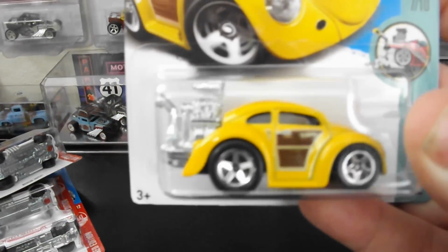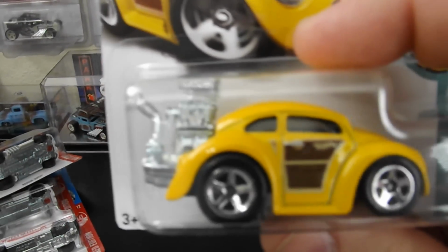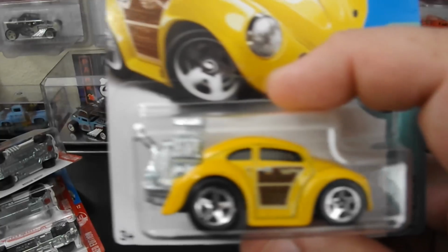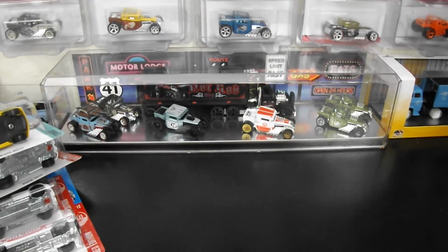I'm only able to find one of these. I like these bugs, but this is an H case. Walmart had this weird thing, they had this little section where they have like Easter stuff in there, the HK, they had HK stuff in there. So, got one of those. Got one of these Sprite cars. Street Creeper. That's like the color on it and stuff.